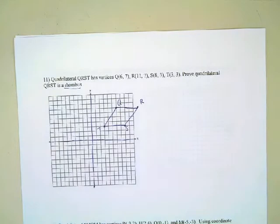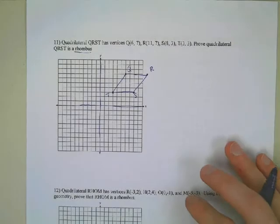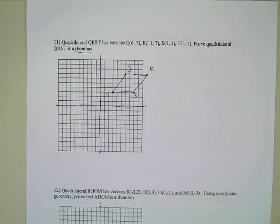Do you actually like geometry? Yes, I love geometry. Do you like algebra? Algebra's okay. I'm not a big fan of algebra. Algebra's easy. Okay.